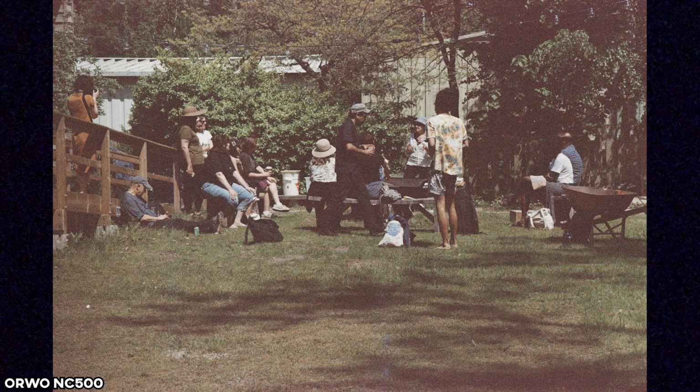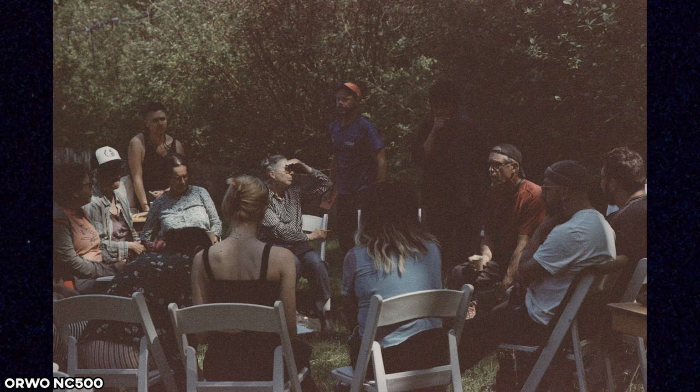My first roll of NC500 was not a great introduction to this new ORWO stuff. I got a few fine shots, then halfway through the roll, everything else was drastically underexposed. I'm telling you, nothing changed. I used the same camera, the same lens, the same battery in the camera for other rolls right before and right after this NC500 with no issue.